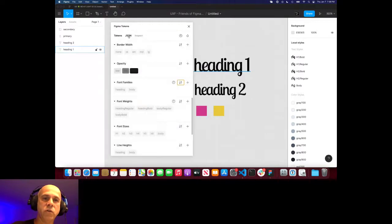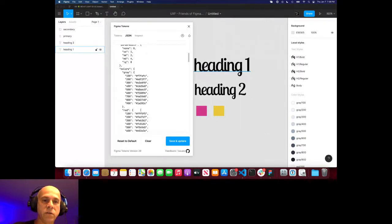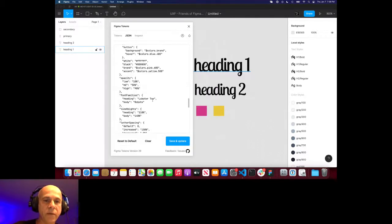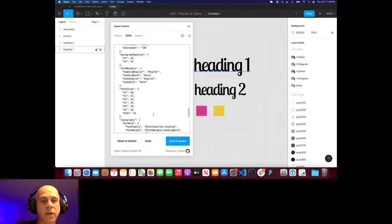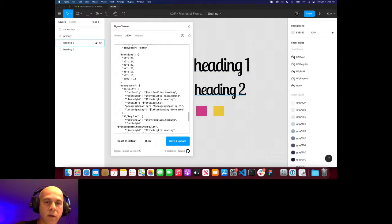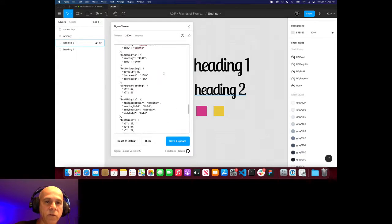The reason why I wanted to show this on a JSON file is that this is the reference on the font families. This is where I changed to Lobster 2. I'm going to change this to Roboto Mono, right? And so this font family's heading is being used in every single style. So heading 1 bold, regular, bold, heading 2 bold, regular, and body. Body has a different family, as you can see here.